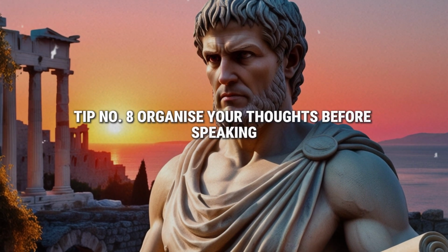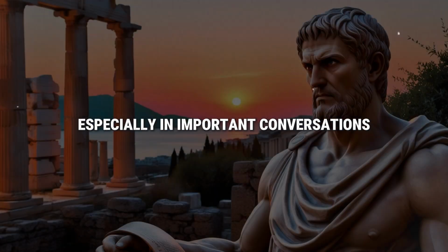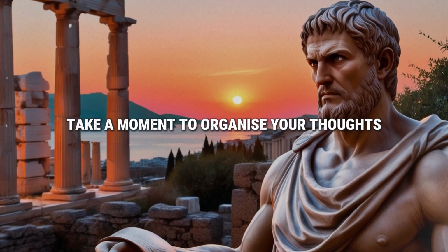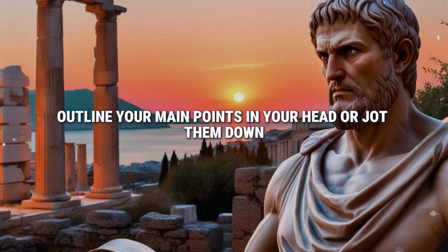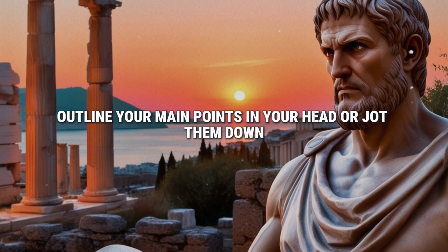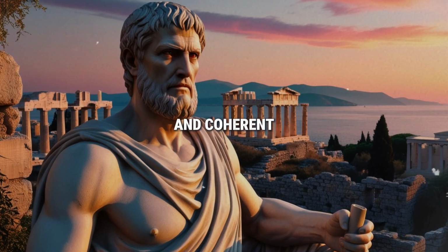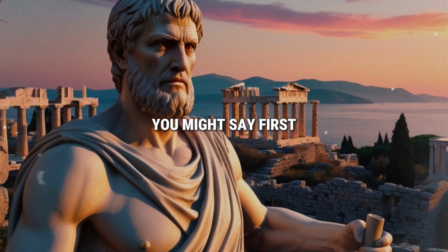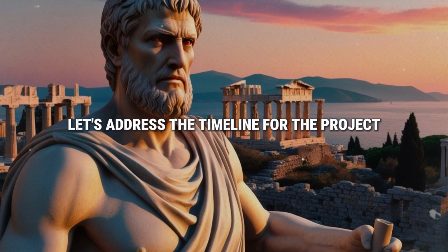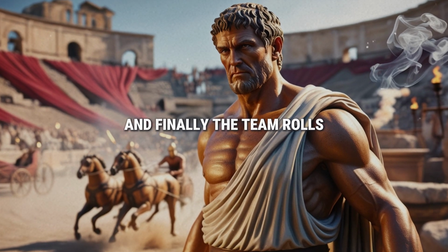Tip number 8. Organize your thoughts. Before speaking, especially in important conversations, take a moment to organize your thoughts. If you're discussing a project at work, outline your main points in your head or jot them down. This helps ensure that your communication is clear and coherent. Instead of jumping from one idea to another, you might say, "First, let's address the timeline for the project. Then we can discuss the budget, and finally the team roles."